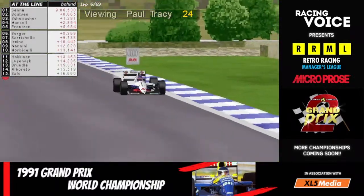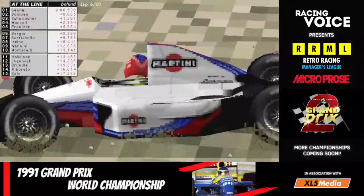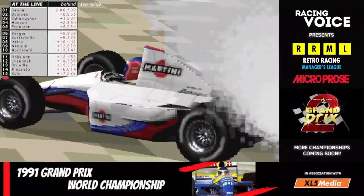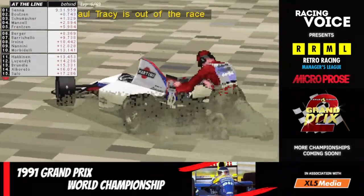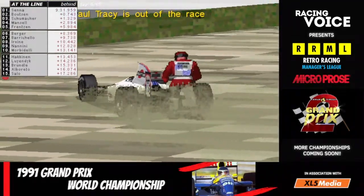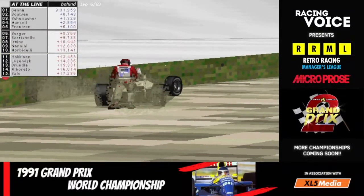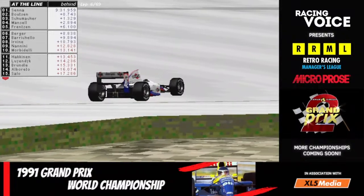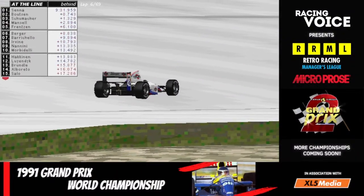Eddie Cheever struggling to make his impact. And that's Paul Tracy in trouble. So the Modena Lamborghini, puffs of smoke billowing out of the back of the car. And it's all over for Paul Tracy. He's out of it. The Canadian retires. And that's no points on the board then for the Canadian, as the marshal gets him well out of harm's way. And the recovery crew escort the Modena Lamborghini of Paul Tracy out of this race.